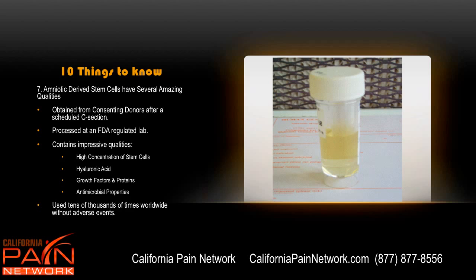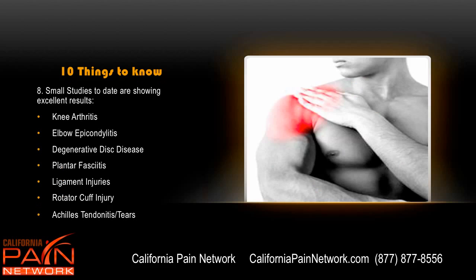It's been used tens of thousands of times worldwide without really any adverse events, so it's been growing in popularity across the country for musculoskeletal.